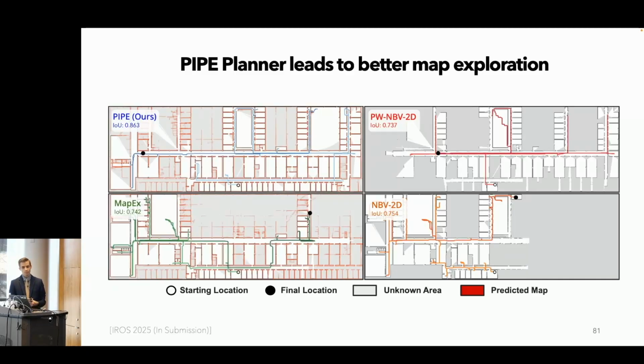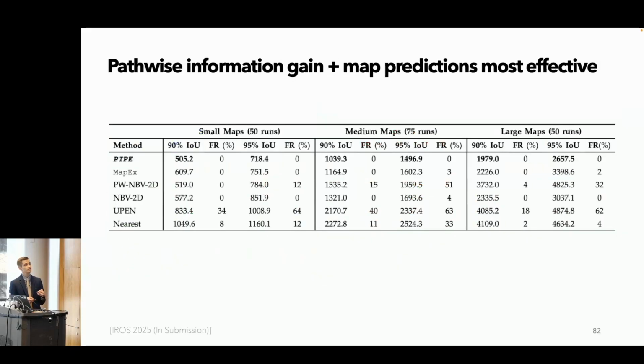So here we see Pipe versus MapX on the left side. And on the right side, we see a baseline where this one doesn't use any predictions. It's purely reasoning over how much coverage do you think I'll see in this space, or how much unobserved space do I think I will see. And then the ones on the top are using this pathwise integration, whereas the ones on the bottom are only reasoning about that frontier point and the value of that. And we see two things. One is that in these cases, Pipe does perform the best, especially on the larger maps. But we also see that just integrating the path information alone does not necessarily lead to better performance. And we'll see that more clearly in the next results.